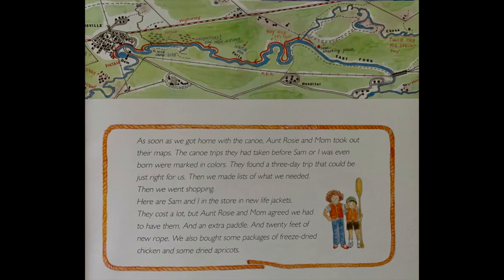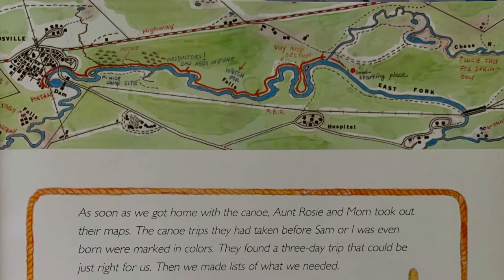So on the map, you can see their route. It's in red, and it shows a good starting place and a very nice section. And then it's marked, "Watch for falls, mosquitoes bad here in June." And then there's "moose on one side, nice campsite." There's a dam. So they have really a good plan for where they're going.